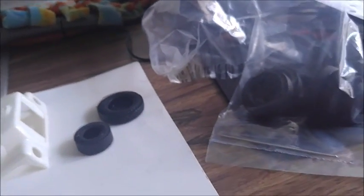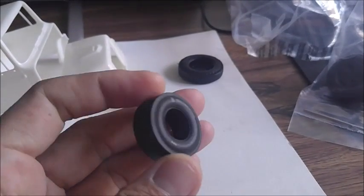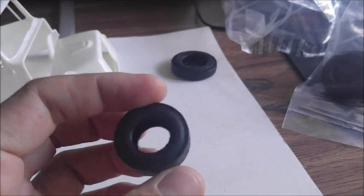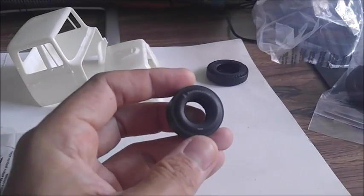So there you go. And for the tires, you get two printed slicks in there, hollowed out and everything, which is pretty awesome that they included that. Very nicely molded as well.